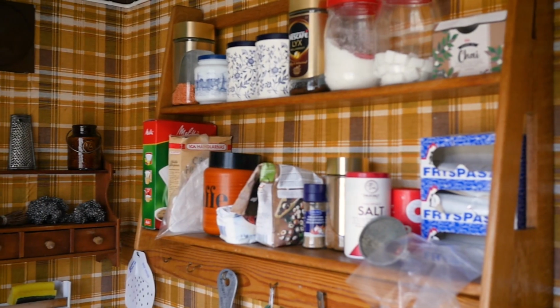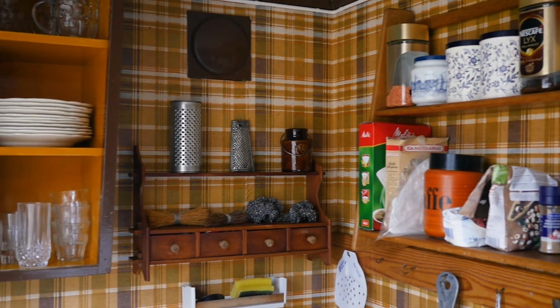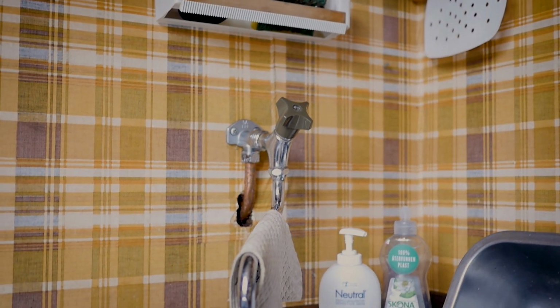Next, we come to the kitchen, which is arguably my favorite part of the cabin. I have a feeling that this wallpaper on the walls is from when the cabin was originally built, and I absolutely love it. And it also adds some warmth with the warm tone colors. Otherwise, this kitchen has had absolutely everything I've needed.